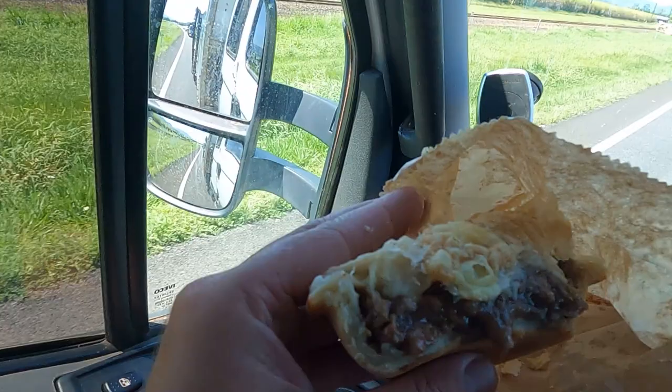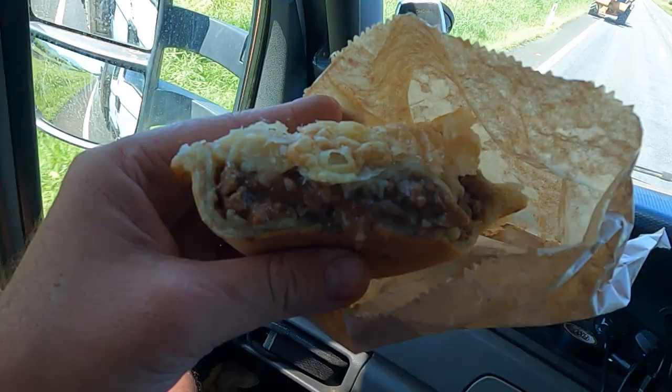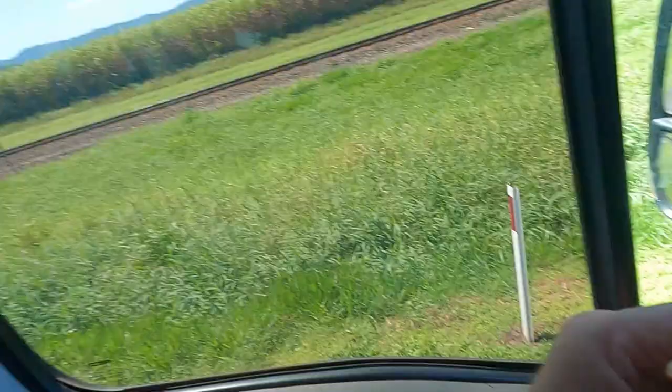The pastry is delicious. The filling is plentiful. It is a really good pie. Probably in my top three pies, I'd say. Top four pies, maybe. It's hard to say.